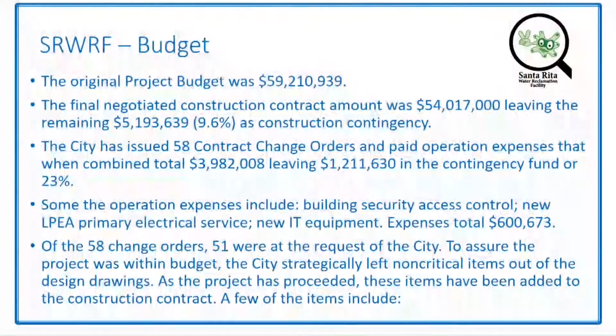As far as budget goes, the original budget was $59 million. The final negotiated construction contract was a little over $54 million, which left $5.2 million in construction contingency. The city has issued 58 contract change orders and paid for miscellaneous operation expenses. When combined, what we've spent so far is right at $4 million, which leaves $1.2 million in the contingency, or about 23% of that original fund. So we've got 13% of the construction to finish, and we've got 23% of our contingency left. We feel that we're in a pretty good position right now to complete the project within our budget.